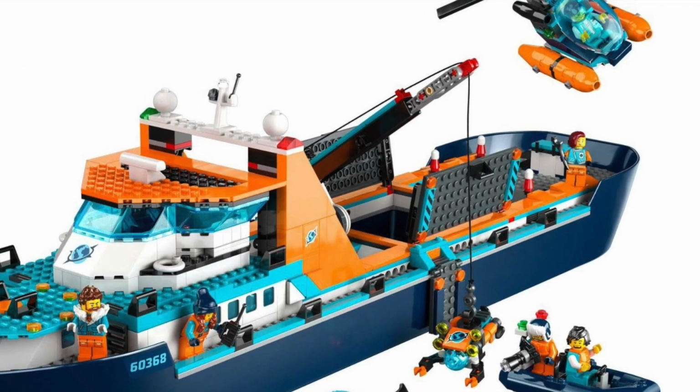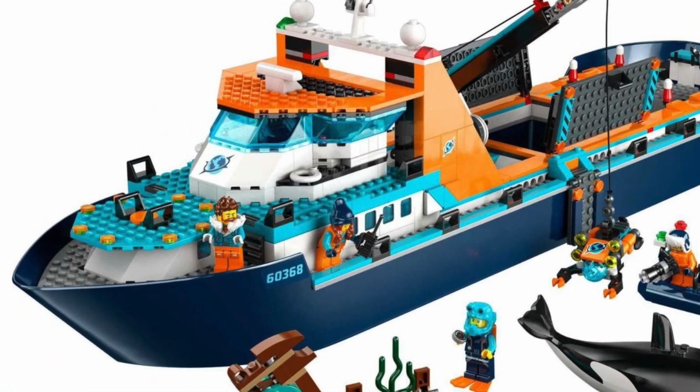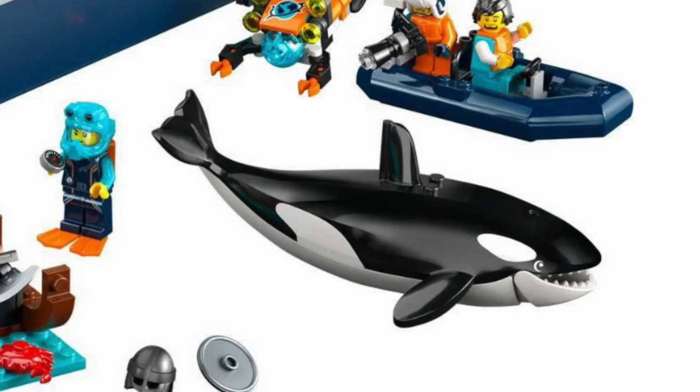Now I really like the look of this ship. It's quite sleek and low. I do like the dark blue colour scheme and it's using that huge floatable hull piece, but definitely the highlight of the set is that for the first time we've got an orca whale.